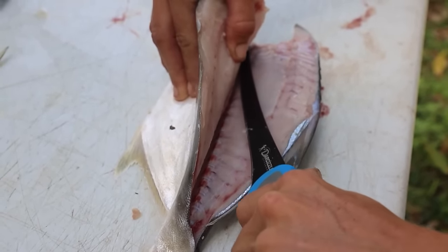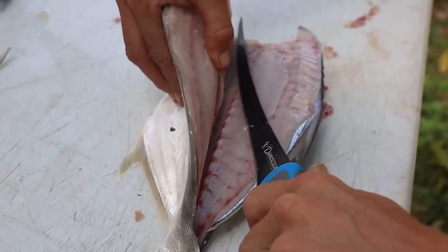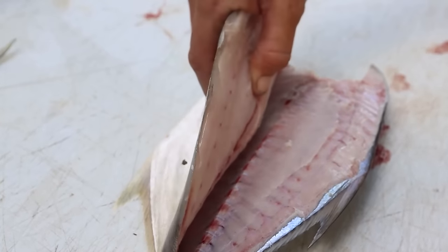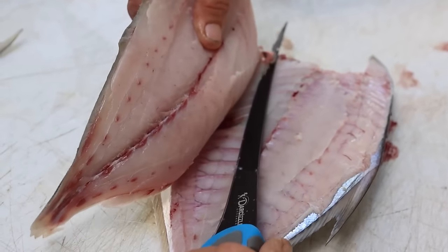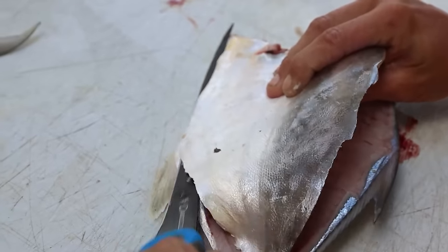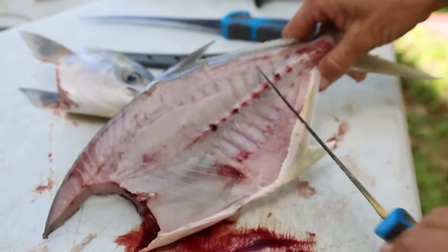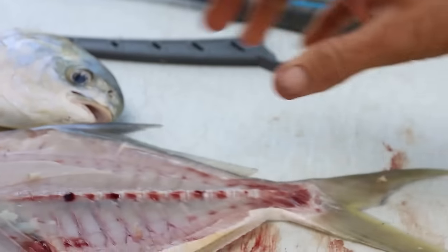Ooh, there's a bone right there I just missed. Going right back over that. But these bones kind of just blend right into the meat. And like I said, it's really easy to cut through it for some reason. I don't know why, but last cut. Look at that, delicious. And you can see how we just get right along there. All the innards are inside.